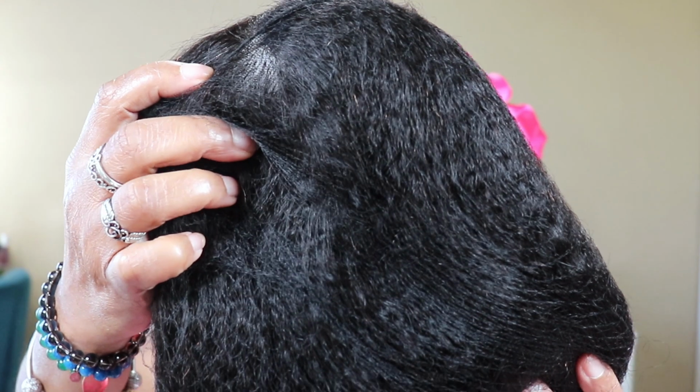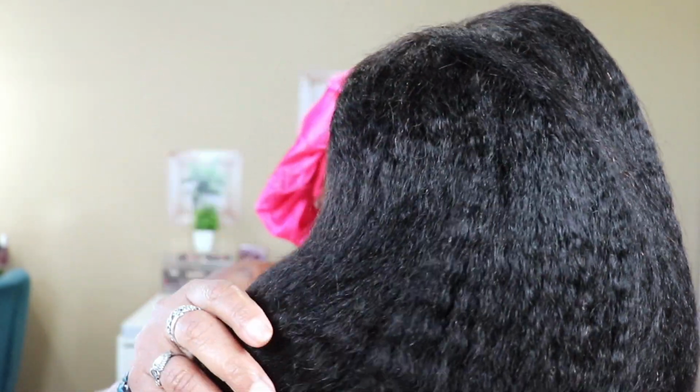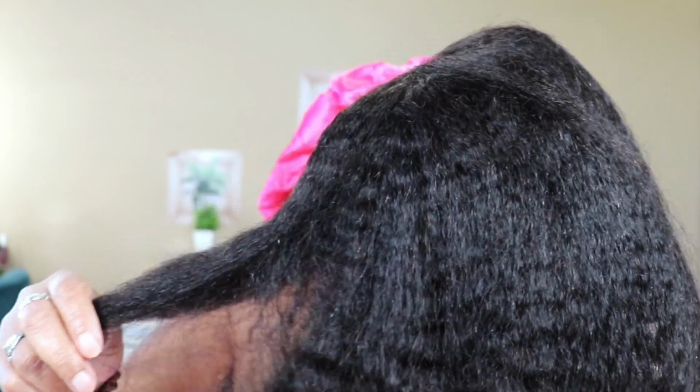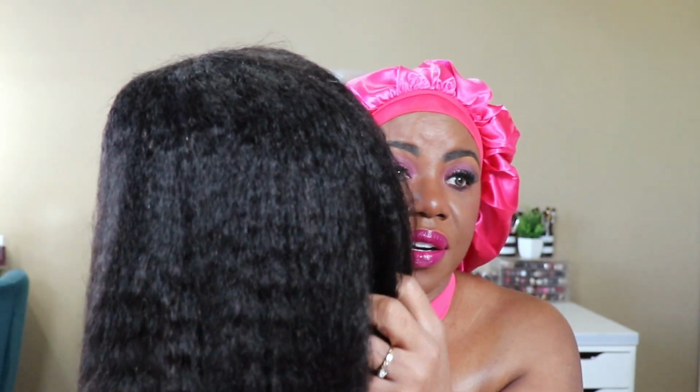Can y'all see that hair texture? Let me take this off. Look at that. If that don't mimic nappy good hair, I love it. I absolutely love it. This is going to be my hair for work tomorrow.